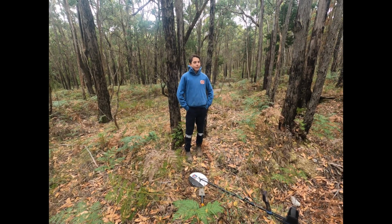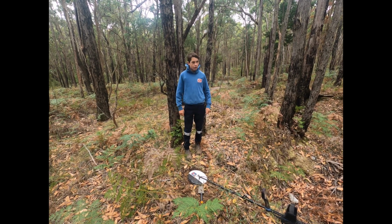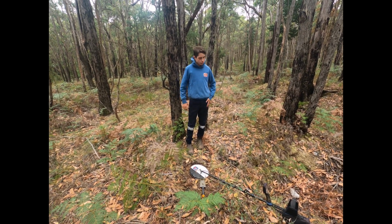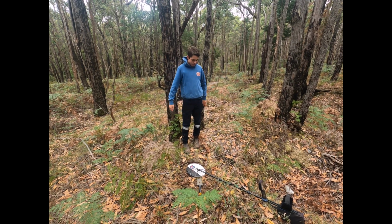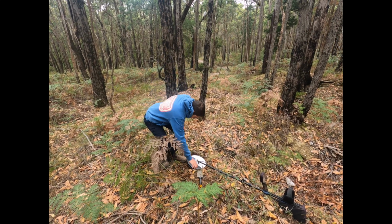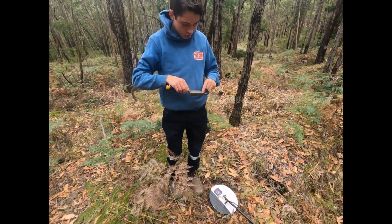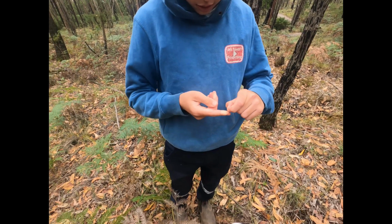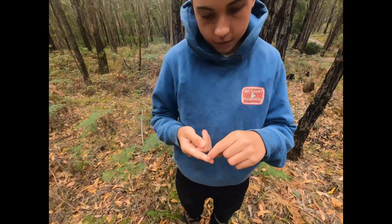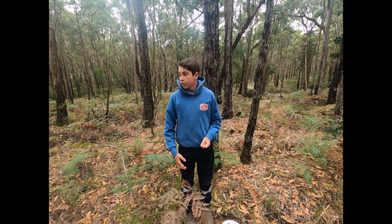Alright everyone, so a long time between the digs would be an understatement, because it's been about 2 hours since my last bit of gold. I've been getting actually not as much lead shot as I usually do, so this area's obviously been detected a little bit, but I got another piece right here. So I'll just show you all real quick. It's a nice little bit, maybe approaching 0.1. So yeah, that's quite nice, and hopefully now that I've got one piece here, there's a couple more around here.